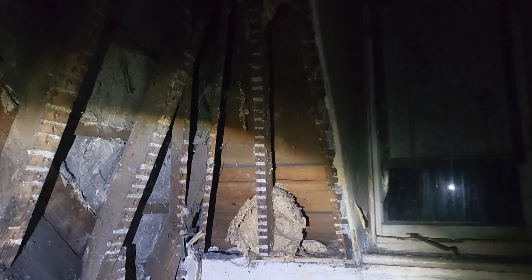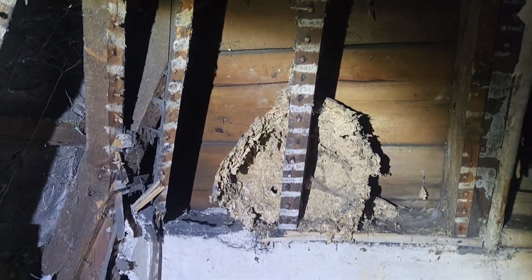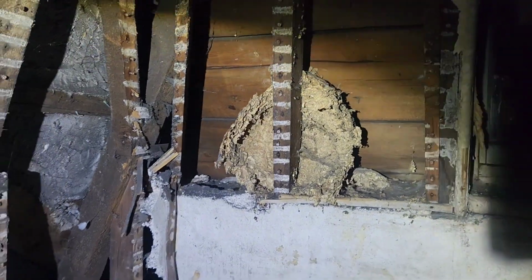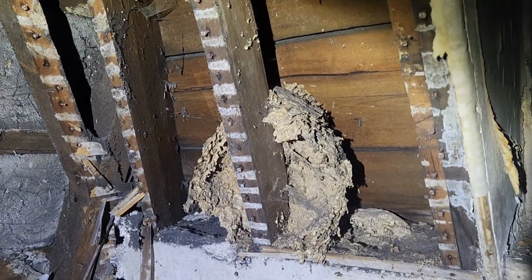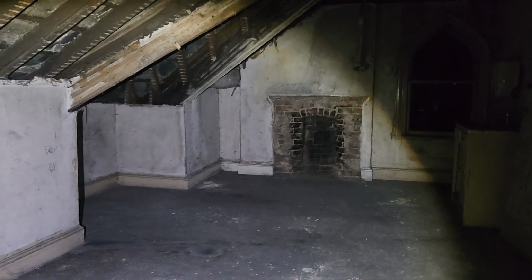Yeah, this is the place we're going to be investigating tonight. Oh, is that a big wasp nest or something? Looks like it. Yeah. That was a huge wasp nest at one point. Thank God it's not in there. That's weird, look, it's just a single chair. I don't like this room. What the hell? In fact, I just don't like this wall.